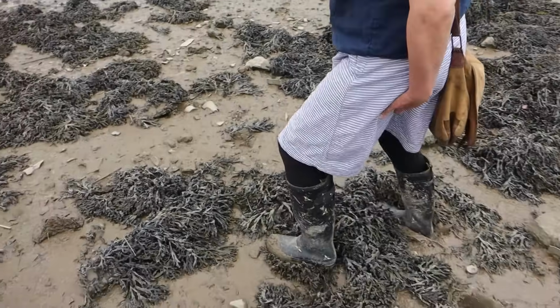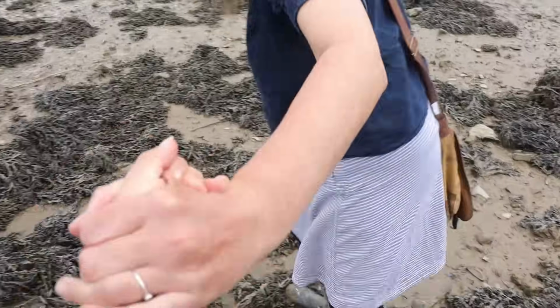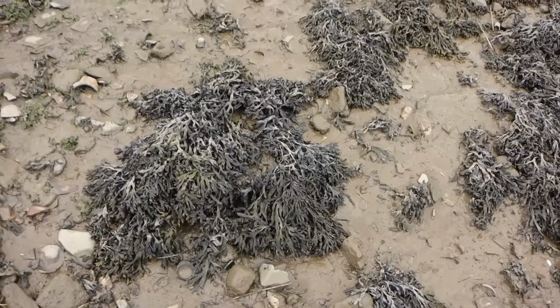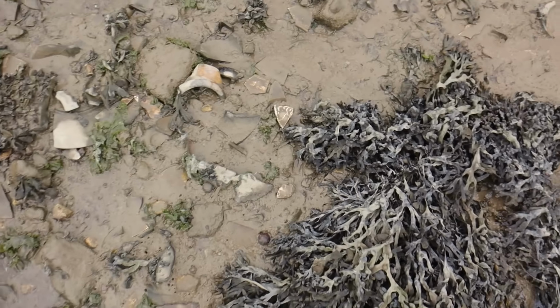She's back on the mud. Yeah, see how this goes. But there has been, oh goodness, there has been the storm of all storms. So hopefully we should be welcome back with some nice surprises. To get down to low tide though to start with.